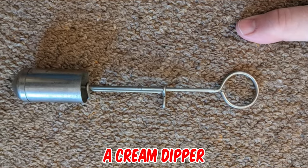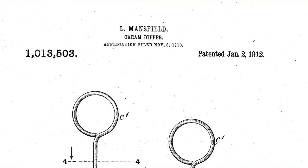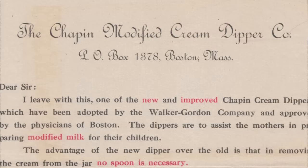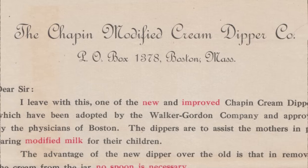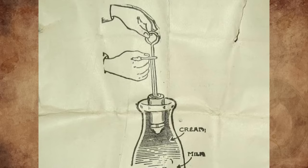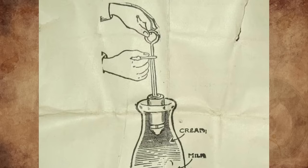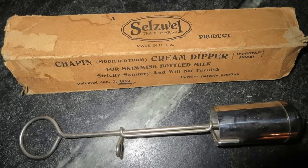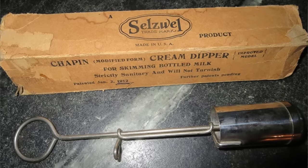It's a cream dipper for skimming bottled milk, patented on January 2nd, 1912, by Lott Mansfield and sold by the Chapin Modified Cream Dipper Company of Boston, Massachusetts. This tool was invented to aid in the removal of cream from the top of milk bottles for use in coffee and cereal. It was also used by mothers in preparing modified milk for their infants and children.